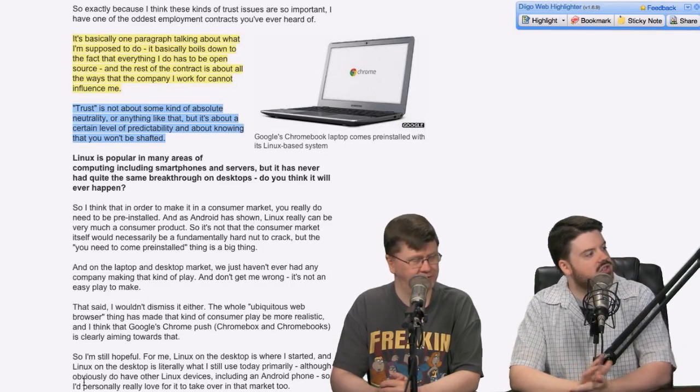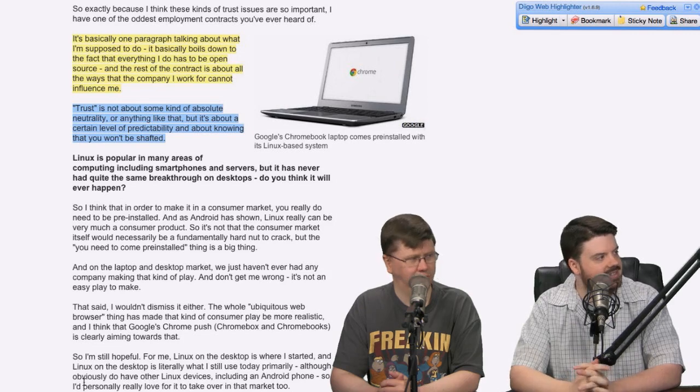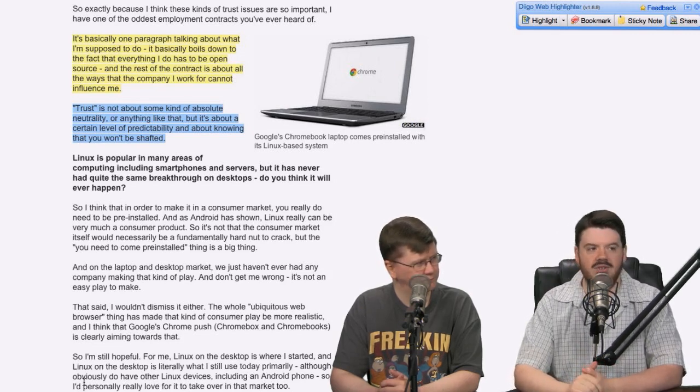This is another thing I've noticed Linus does: he can take very heady, complex concepts, like the concept of trust, and boil it down to the core essential ingredients. And this is why I think he is really good at what he does. He's very effective. There's no question of that. Trust is not about some kind of absolute neutrality or anything like that. It's about a certain level of predictability and knowing that you won't be shafted.